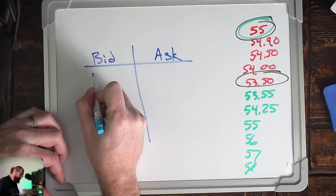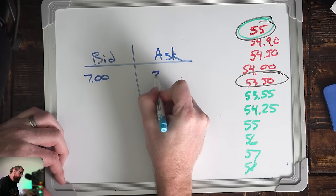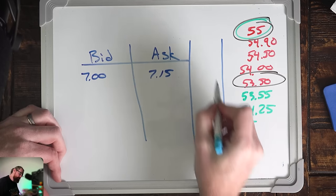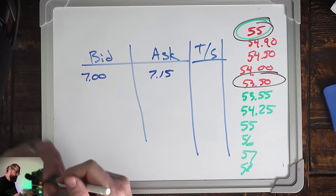So let's just do a new example. So we'll put a stock at $7 and then we'll do 7:15. And then here is going to be the time and sales. So this is where we're going to see every individual order that goes through.